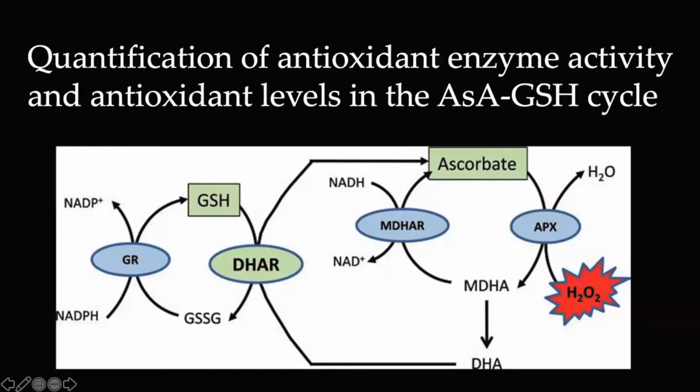All right, so next we can do a quantification of antioxidant enzyme activity and antioxidant levels in this cycle that's called the ascorbate glutathione cycle. This is an important cycle for reducing hydrogen peroxide concentration. So this is a way to stop H2O2. Now, GSH is a reduced glutathione, and ascorbate is reduced as well. And so these two have reducing powers. They can do things. And then our DHA and GSSG are oxidized.